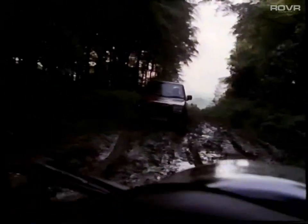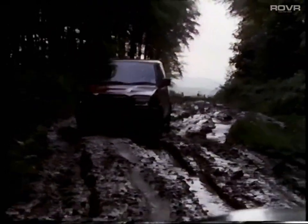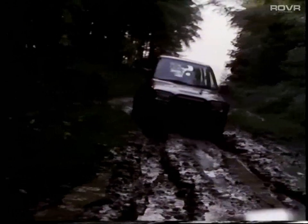It's a mucky bit. Yes, this piece doesn't get much of the sunlight down onto it, so of course it doesn't get dried out. All right. Oh, it's lovely. Yeah. Real mud, that is. Certainly is.